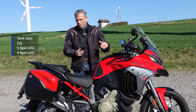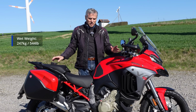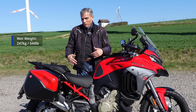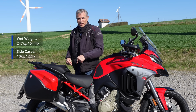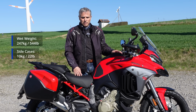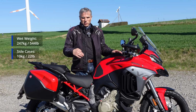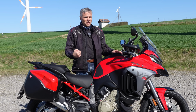22 liters in the tank filled up. This thing is pretty hefty at 247 kilos. How does that weight feel? Oh, and then you can add another 10 kilos on top of that for these side bags. And yes, I do feel that on this. So this thing is 257 kilos, and the tank is full. With those, I feel all of that weight.